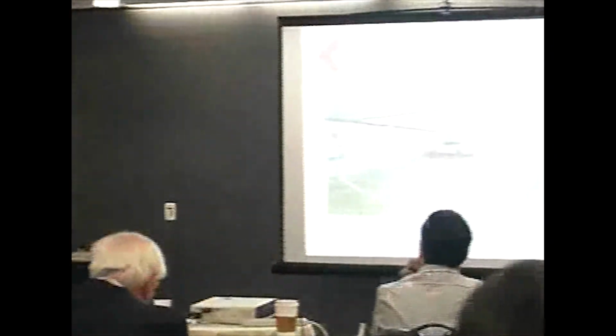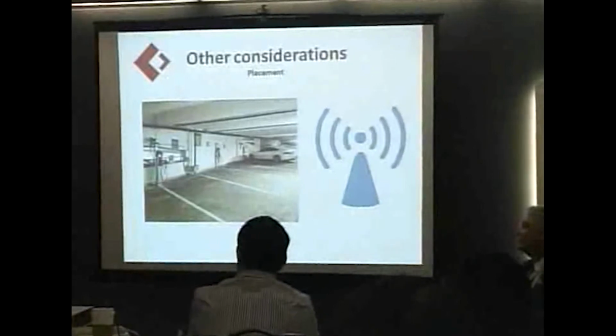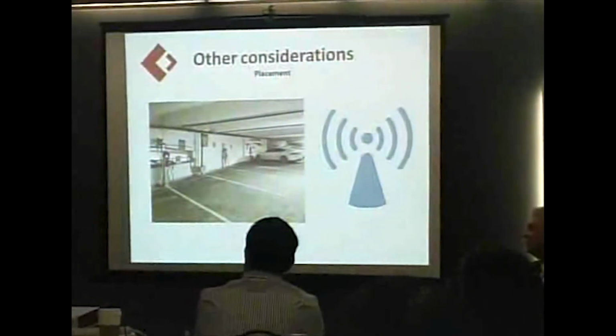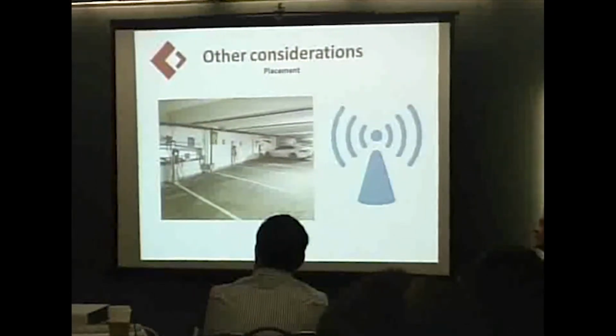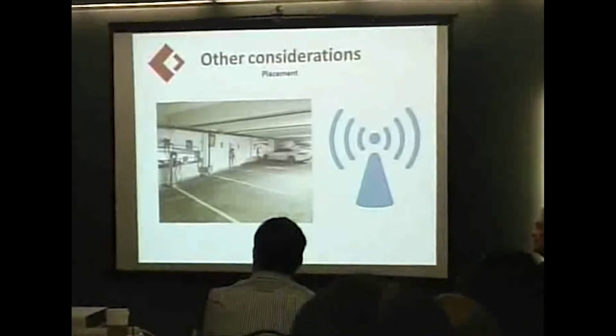One other thing too, the placement of your charger. Not only do you want it to be prominent and displayed, but when you put it deep down in the basement of a building, if you choose a car charger that relies on cellular communication to handle your billing perhaps, then you need to make sure that where you put it has adequate cell phone signal.